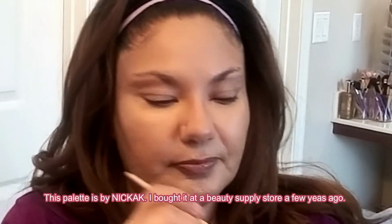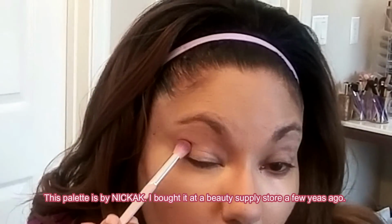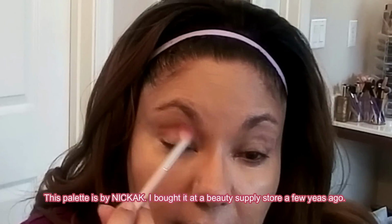I usually do my eyes last, but today I'll try to do them first. I'll start with the transition color, this brown right here. Really lightly, tap it in soft sweeping motions. Then I'll do the other side. Tap, that's to get the excess in the corner.